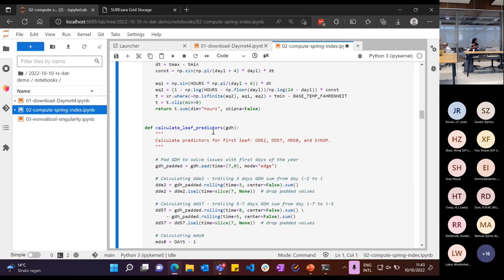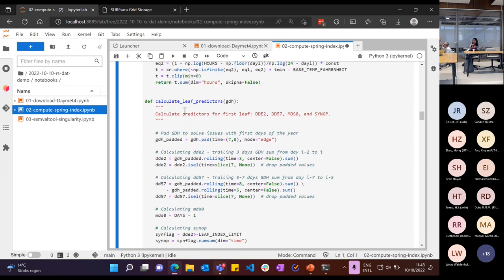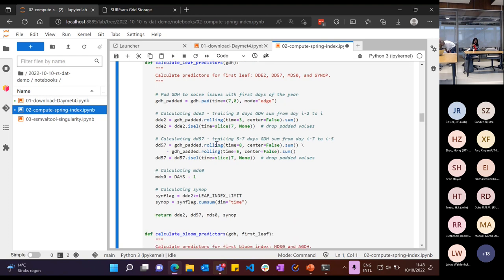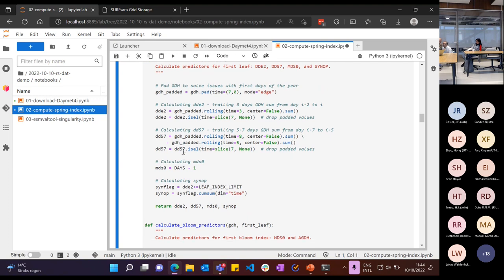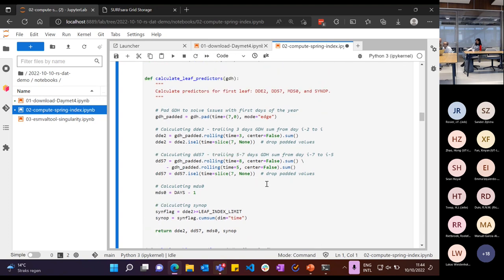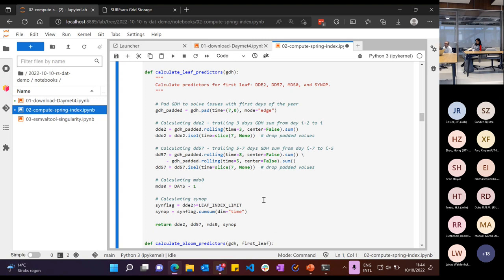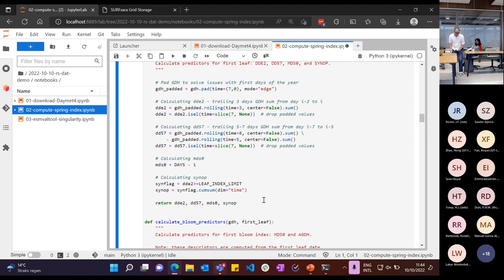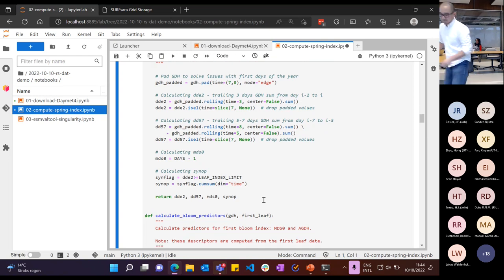Then on the basis of these growing degree hours, we want to calculate some leaf predictors, which are basically certain trailing day values. So we basically sum up, for example, in DD0 to 2, for the past 3 days, how many growing degree hours we had, for day five to day seven, how many growing degree hours we had, which is in DD5 to 7, and so on. So there are a couple of these predictors that we need to calculate for the model. Again, feel free to refer to the paper. I think you can get a lot more information if you're interested in this specific domain issue.